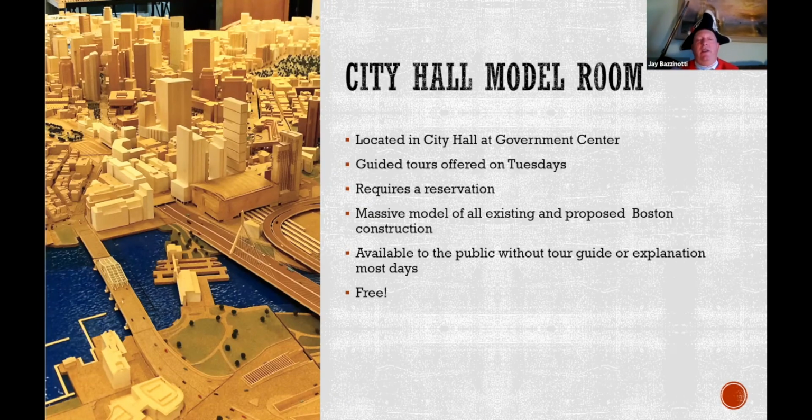And what they do is they use this model when developers come in and propose buildings. They pluck what's there out and they put the little wooden building in so they can look at the effect on the city of what the construction is going to look like. It's all basswood. It smells so good in there. It really is quite an incredible thing, and it's free. This is so well worth going to see because it's free.